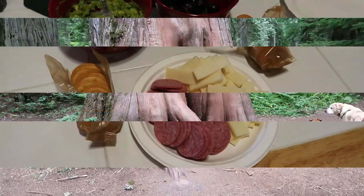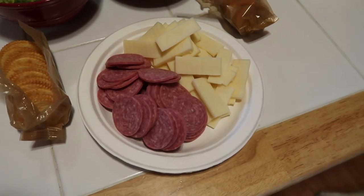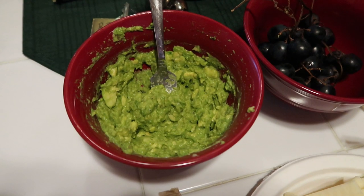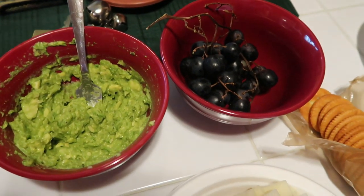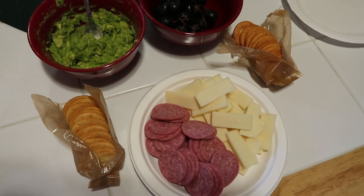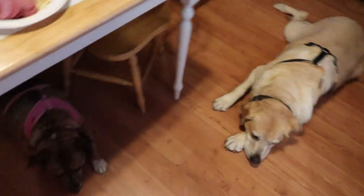So cool. So here's what we're gonna have for lunch today. I sliced up some cheese. We have some of those salamis, some Ritz crackers. I went ahead and made some guacamole out of my avocados and some grapes left over from breakfast. So this is what we are going to have for lunch. We did have some licorice while we were out and about. So everyone's here. Ready for lunch.